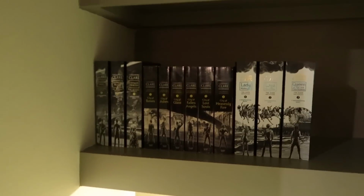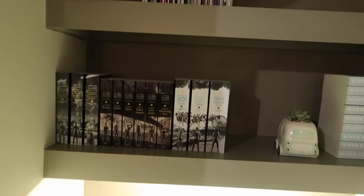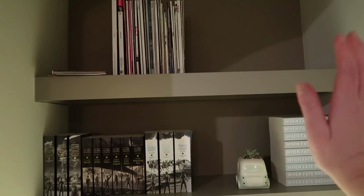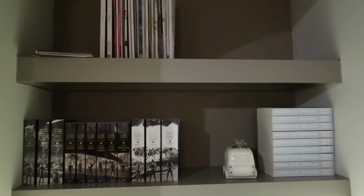Over here, I started to put my Shadowhunters books. I think it might be nice because they can all fit on one shelf. So I kind of might put all my fantasy books over here. I'm kind of thinking about it. I think that might look kind of nice. I'm not sure. I'm just gonna have to continue to play with it, and it's taking so much longer than I thought, but it's fine.